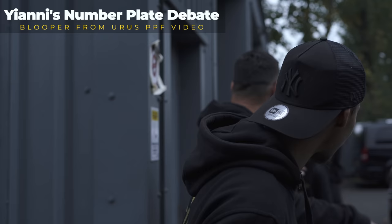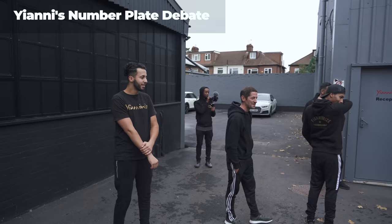How many people did it take to put on a rear number plate? 1, 2, 3, 4, 5, 6, 7, 8, nine.